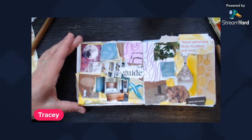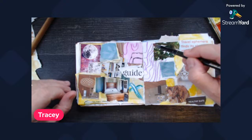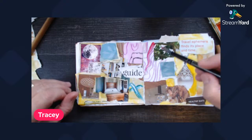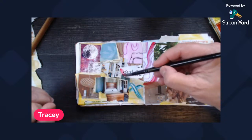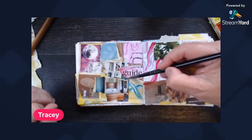So, yeah. Anyway, I hope this finds you all well and good and that you're enjoying the process. You don't have to have a little book like this. You can just literally be working on a piece of paper and just sellotape them all together. It's more the doing that's where the medicine is.